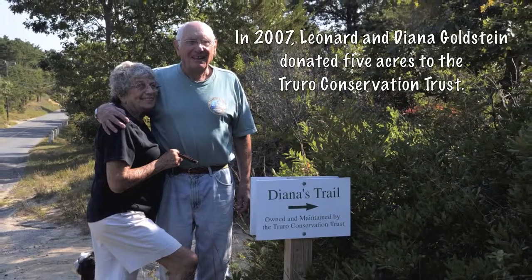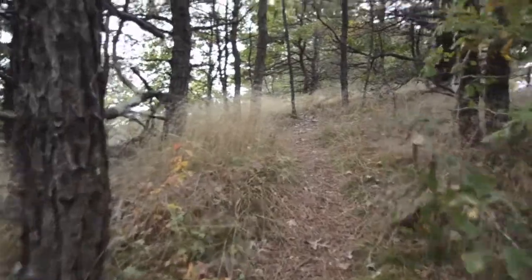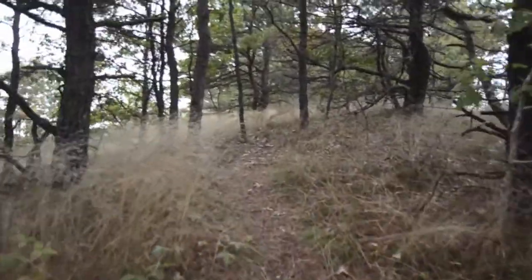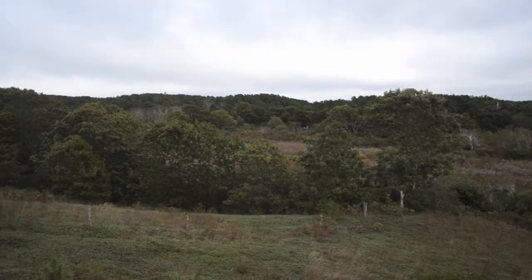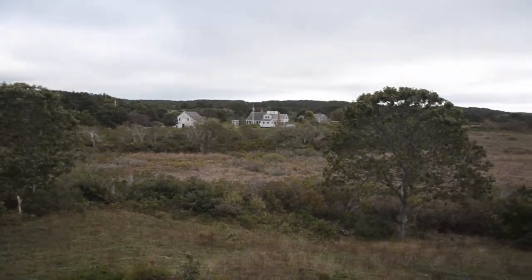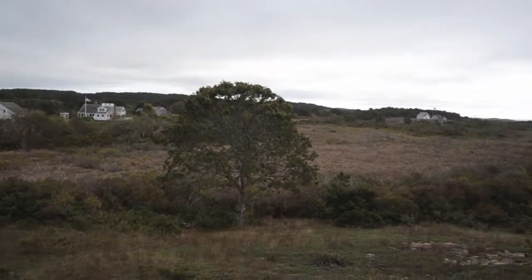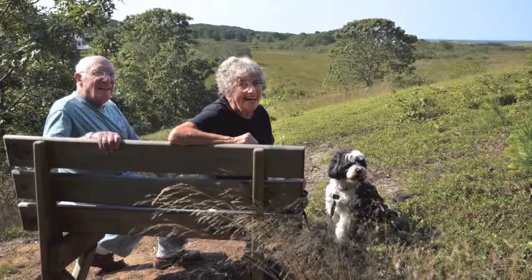But this is, it's magic. And I think from our point of view, where our kids will get this. And our grandkids. We would like it to be like it is, and that's why we gave that land.